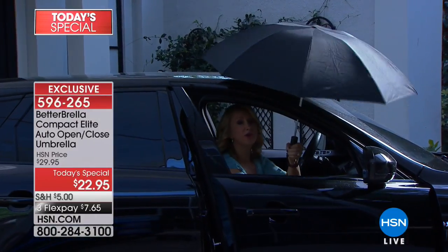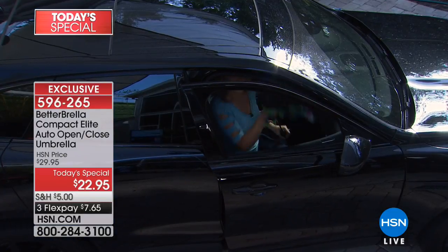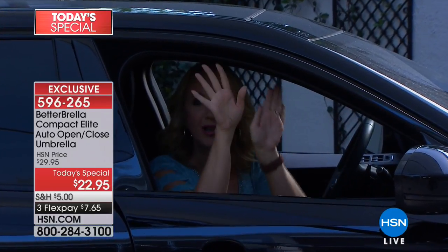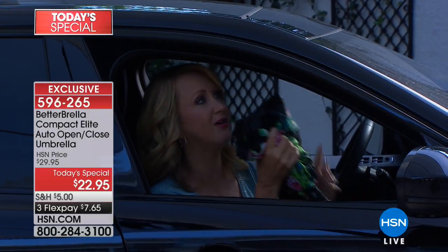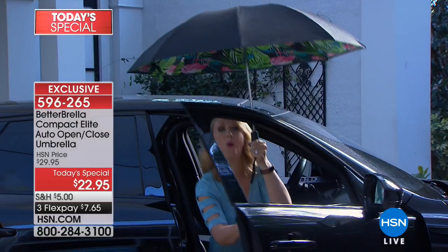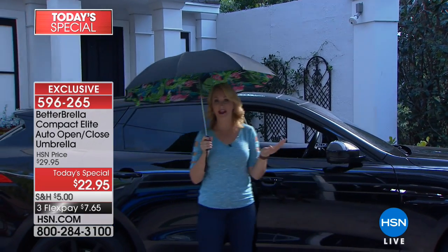All you do is lower yourself into your vehicle, and then you touch one button, pull it right in through a very tiny little space, and now you don't have all of that water that's coming into your car like you do when the umbrella folds down. Then getting out of your vehicle, check this out. All you do is pop out your better umbrella through a little teeny space in your vehicle door, and now with the touch of that one automatic open button, you are instantly and immediately protected from the elements.